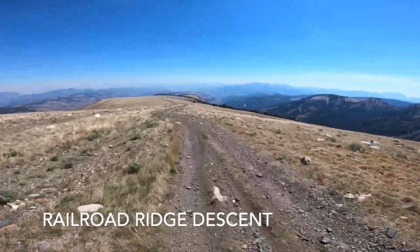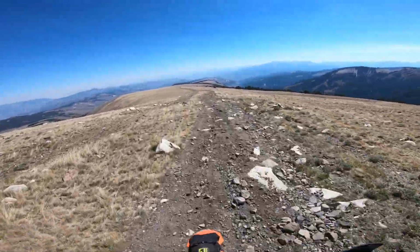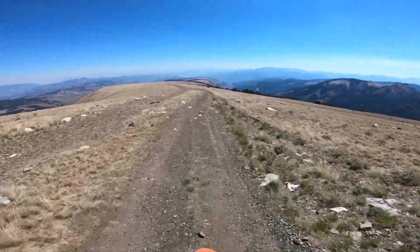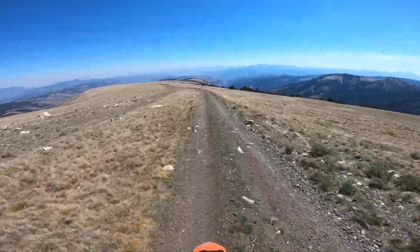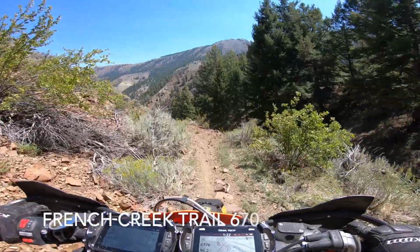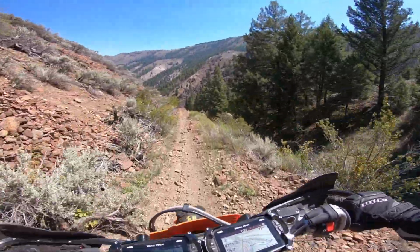Stay straight. So we're descending off Railroad Ridge. Gonna take 2 tracks, about half of it, and then it turns into a single track. I think it's French Creek Trail. Alright, we are on the French Creek Trail still.